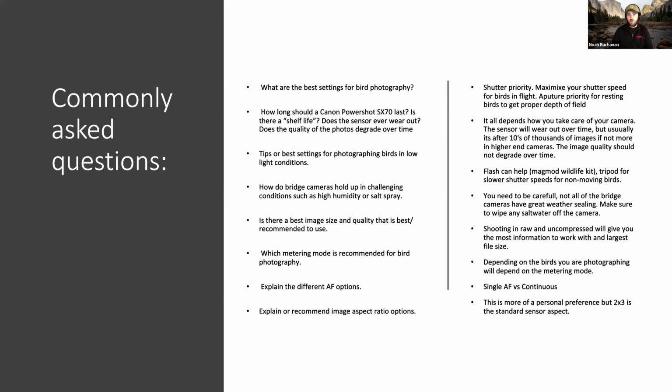How do bridge cameras hold up against challenging conditions such as high humidity or salt spray? You've got to be careful. High humidity is definitely something you want to avoid with any camera. All these cameras do have some weather sealing to some extent. Some will have more than others. None of them are fully weather sealed because of that lens moving in and out. Dust and moisture and dirt can get in there. So they're not fully weather sealed.